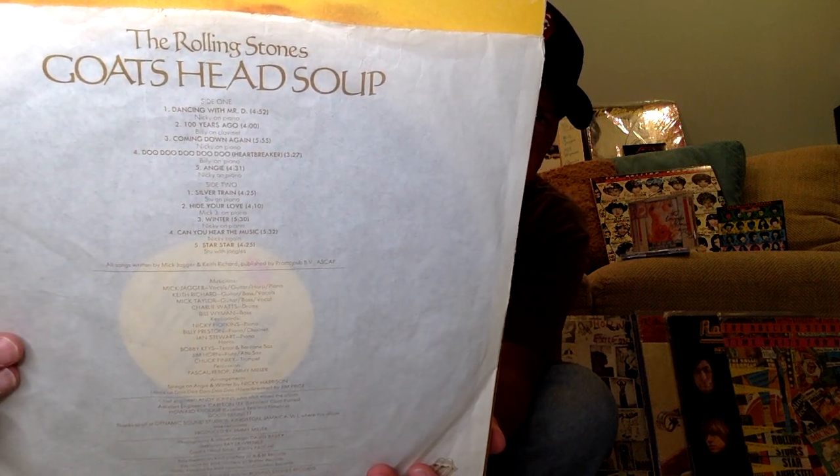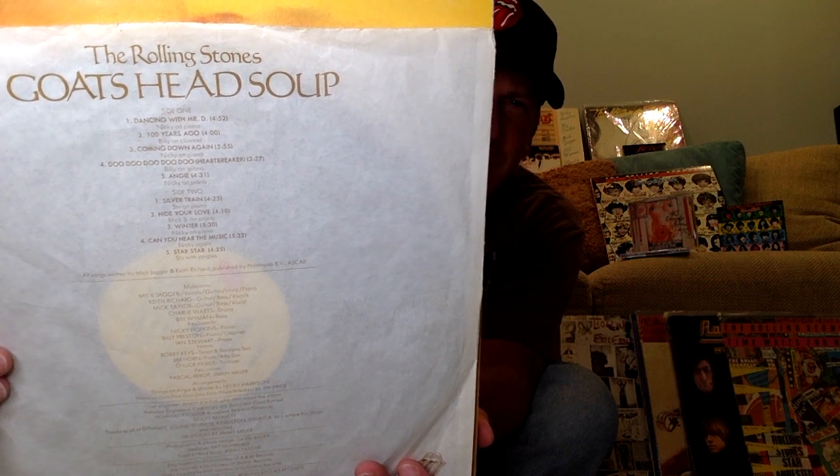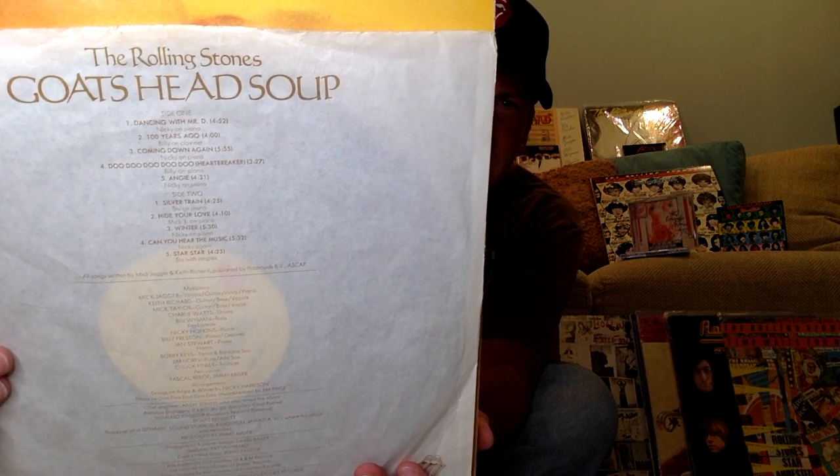It was recorded in Jamaica. But Dancing with Mr. D, 100 Years Ago, Coming Down Again, Heartbreaker, Angie, you know, it's fantastic. Silver Train's a rocker. Hide Your Love, Winter, Can You Hear the Music, Star Star.